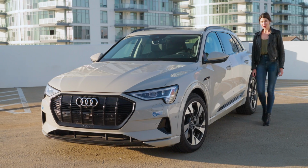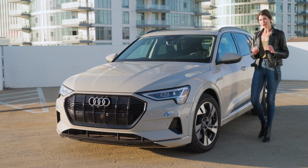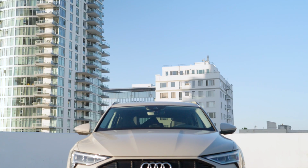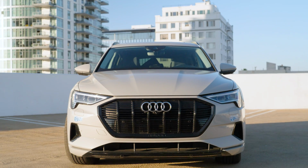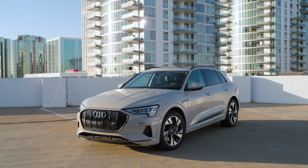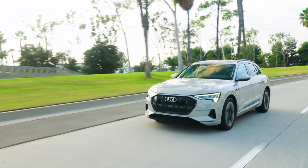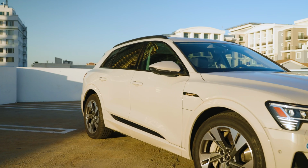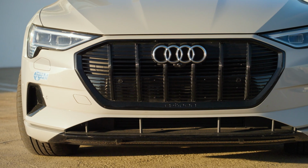Now, the Model Y and the Ioniq 5 are nice, but what if you're looking for a more luxury experience to live up to all that money you're spending? The Audi e-tron was one of the first electric SUVs from a traditional luxury brand. And while again, the range doesn't measure up to the Model Y, its high quality interior and comfortable ride quality make it a great alternative to the Model Y for about the same price.